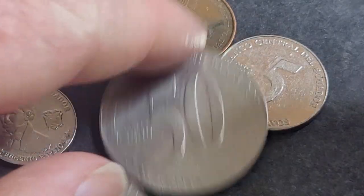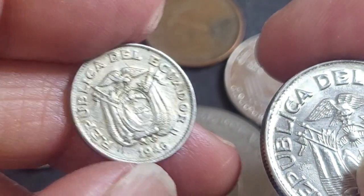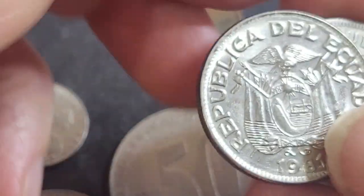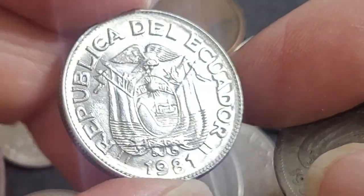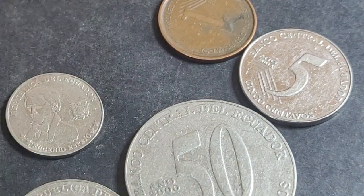And these coins are probably not really worth much. I think the highest value one is 5 centavos. Yeah, probably about $10 for that. And this one I give an estimate of probably about $20 for the grease strike. The rest are not really worth that much.